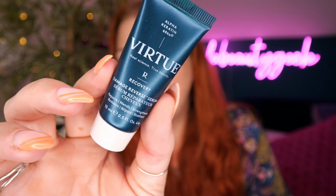We've got a hair mask. I have got Virtue. This is quite a pricey brand. This is alpha keratin. It's from the recovery range, damage reverse serum. So it repairs, mends and strengthens, and there's 15 mils there. Crafted to soothe and protect compromised scalps, this peptide powder hair serum works to promote healthier roots and in turn stronger strands. A must-have staple if retaining length, hydration and colour are priorities you don't want to cut corners with.